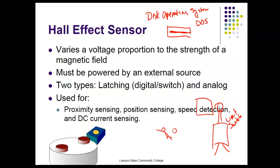So the first proximity switch was a limit switch. They're still used. Very simple, very cheap, fairly durable, but the problem is they're electromechanical devices. So if people don't treat them right, they will fail. Now, the next proximity sensors we talk about are what we call non-contact sensors.